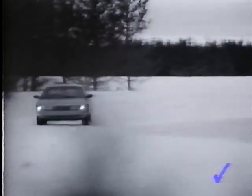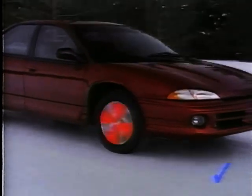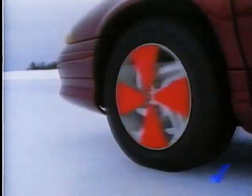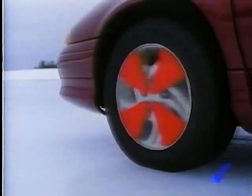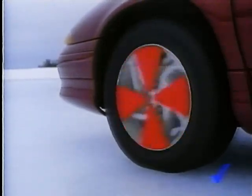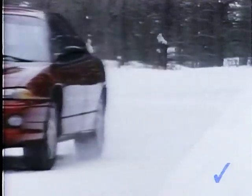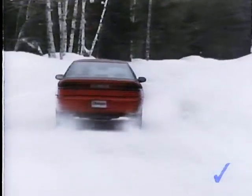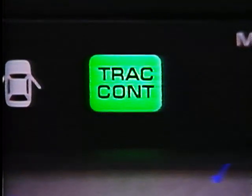The traction control system has been engineered to reduce wheel slip and also automatically engage the brake on front driving wheels whenever they lose traction. The system operates at speeds below 25 miles per hour and is particularly helpful when accelerating on slippery surfaces. When traction control is activated, it's normal to hear some associated system noises. The traction control system always remains in the standby mode, ready to be activated whenever needed. When the traction control system is active, the green track control light illuminates.